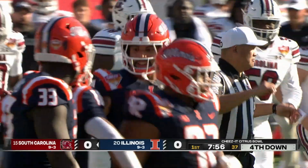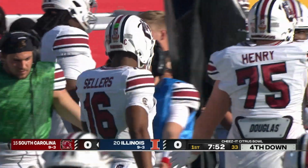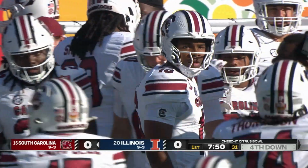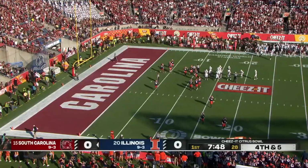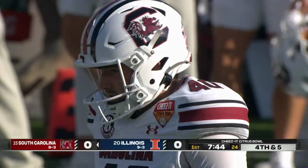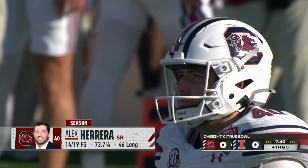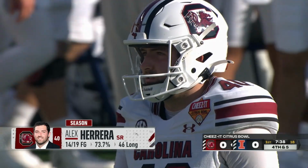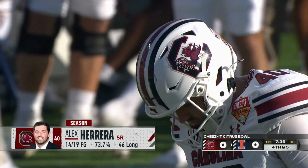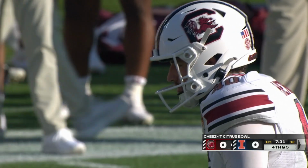And it brings up a 4th down, and in comes the field goal unit, led by Alex Herrera. This Illinois defense plays the 2nd most man coverage of any defense in the entire country. But when you have Lenore Sellers at quarterback, they told us they would likely have a lot more eyes on him playing zone coverage. Saw a lot of zone coverage on that drive. And all South Carolina could do was dink and dunk. Great reaction by that Illinois defense.